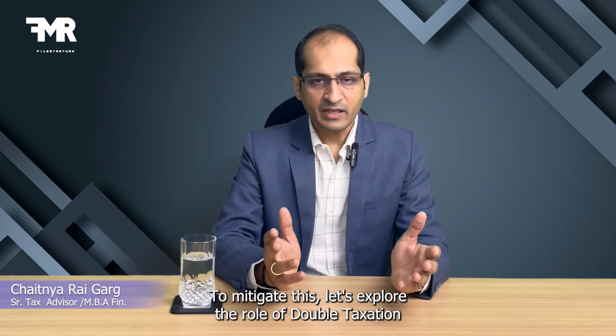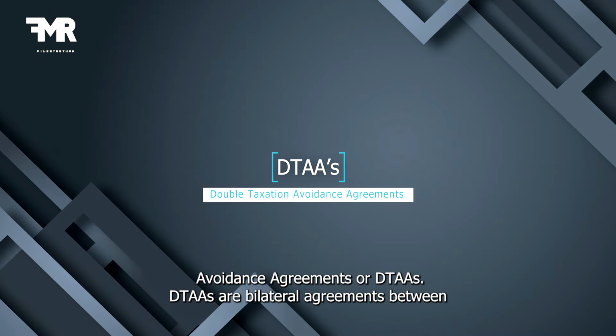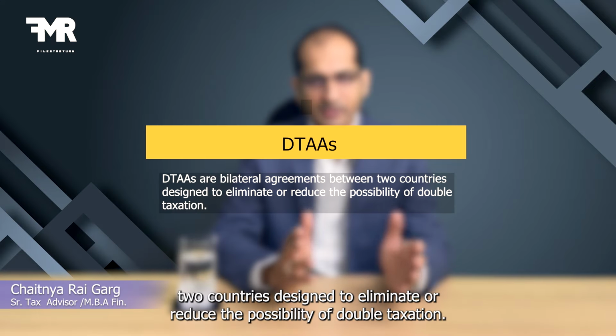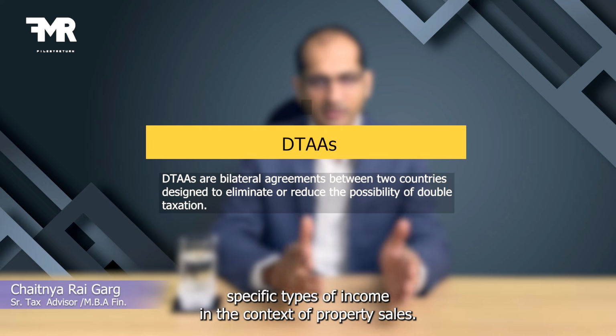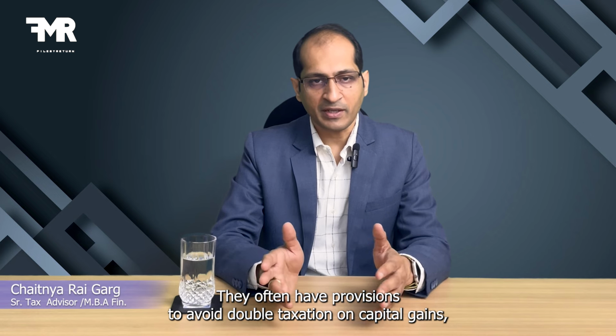To mitigate this, let's explore the role of double taxation avoidance agreements or DTAAs. DTAAs are bilateral agreements between two countries designed to eliminate or reduce the possibility of double taxation. They provide clarity on which country has the primary right to tax specific types of income. In the context of property sales, they often have provisions to avoid double taxation on capital gains.